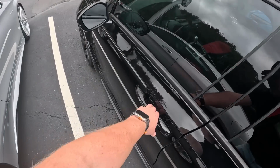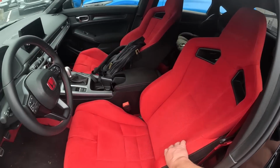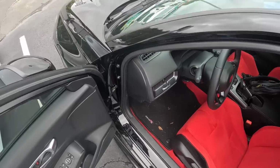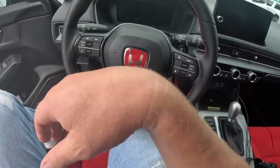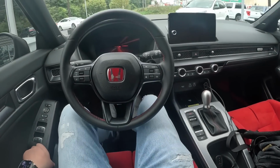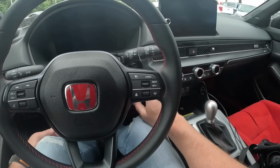And we're doing this whole video in POV format. And I mean, these seats are badass. I really like the way that this car looks. So let's hop in. I haven't driven it at all. Oh, that's a nice little chime there. Oh, look at those graphics. Type R. Start it up.